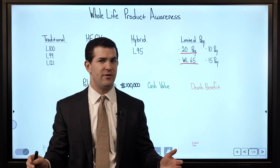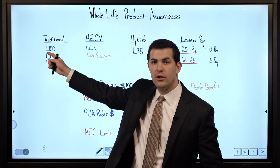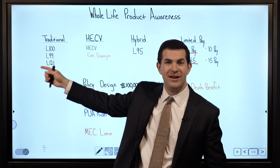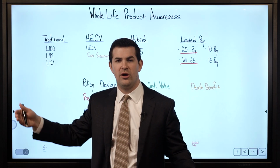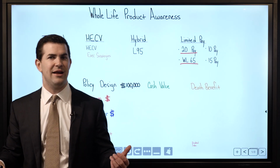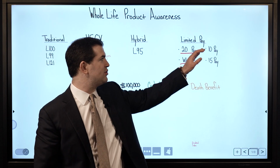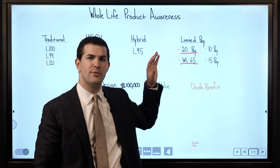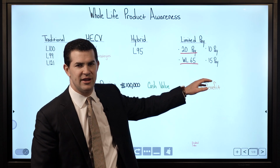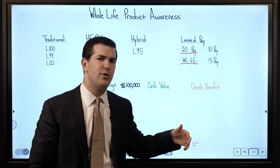Now, do I have to pay that long? No. But unlike a traditional policy where I can pay into it up until age 100, 121, 99, which no one ever funds that long, those I can pay forever. An L65, an L20, a 10 pay, a 15 pay, those numbers represent the maximum number of years I can pay into a policy if I wanted to. With the L65, it's age 65. So a lot of info there.